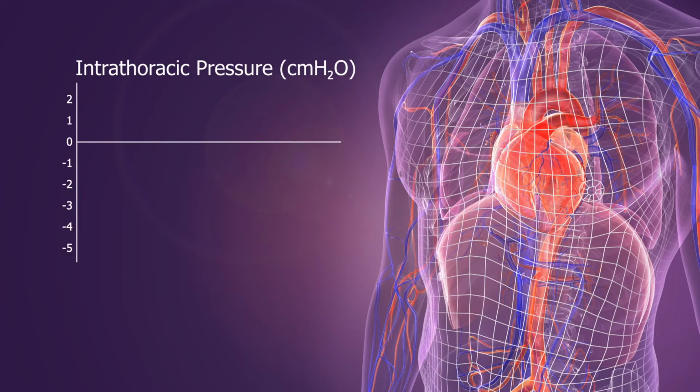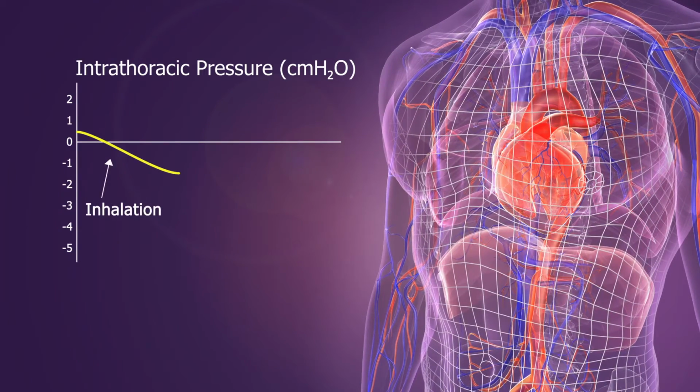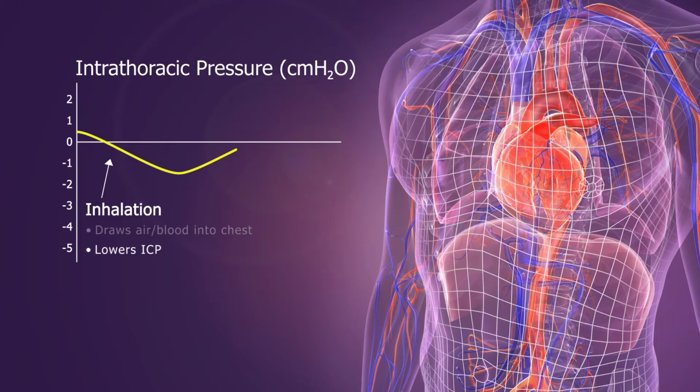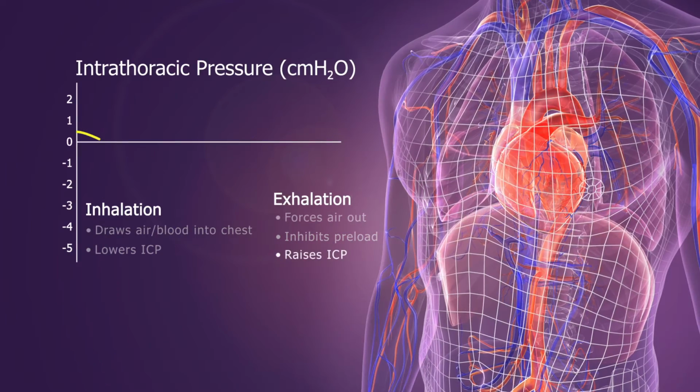Now let's talk about how intrathoracic pressure impacts circulation. When a healthy person at rest inhales, the diaphragm moves down and the chest wall moves out. This creates a vacuum that draws air and blood into the chest and slightly lowers ICP. As a person exhales, the diaphragm moves up and the chest wall moves in. This creates a positive pressure that forces air out, inhibits blood return to the chest, and slightly raises ICP.